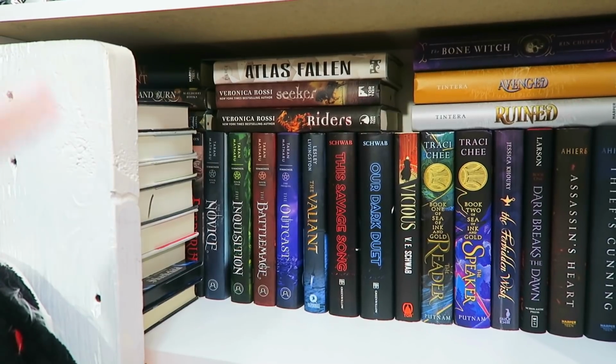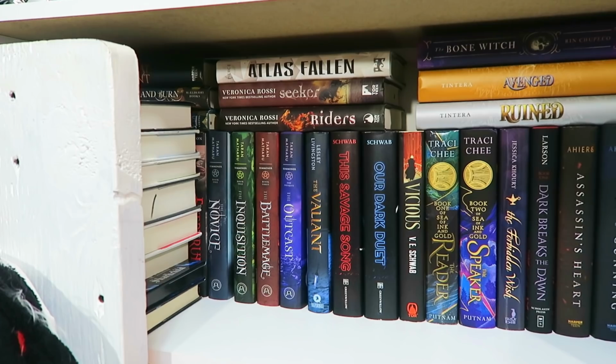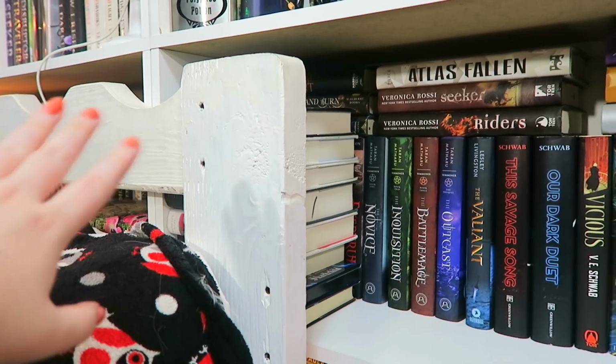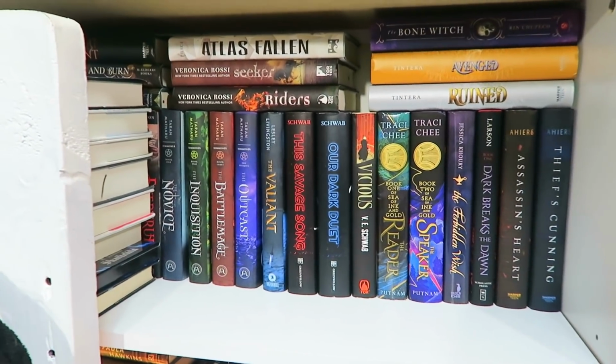Okay, so going down one shelf, this is one of three bookshelves that are really hard to show you because my bedpost is literally right here. As you can tell, these bookshelves are behind my bed. So we're gonna make this work.